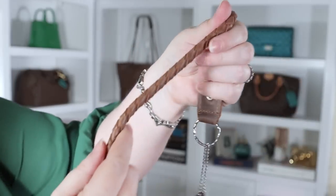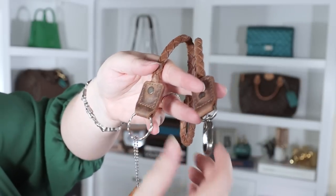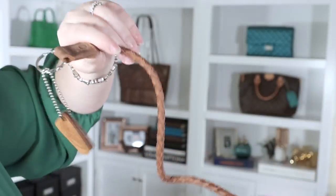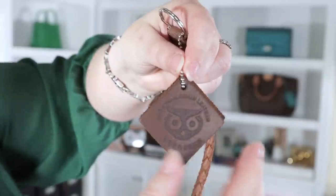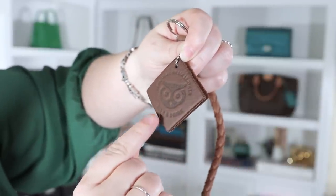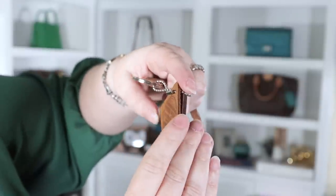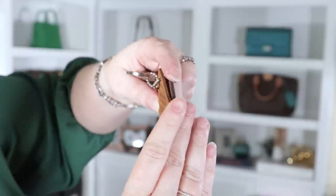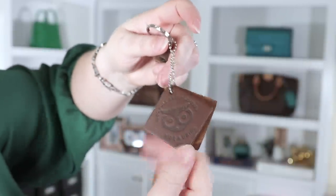So this person has sent me, looks like some kind of bag charm maybe? It's a braided strand. It has a hook on one end and a key ring on the other end. So I guess you could hook that in your bag and put your keys in there and then you don't lose your keys. That's pretty cool. And then it has this little tag that says 100% full grain leather. It has an owl logo and it says Hide and Drink. And on the back, it says proud partner of the Strickland Exchange homemade marketplace, or handmade marketplace. I can't quite tell. Well, that was nice.